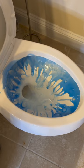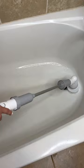And then the internet convinced me that I needed to buy this extendable electric shower scrubber thing, and honestly, didn't need it. It's pretty weak. Put any sort of pressure on it and it shuts down, so I think I'll probably never use this again.